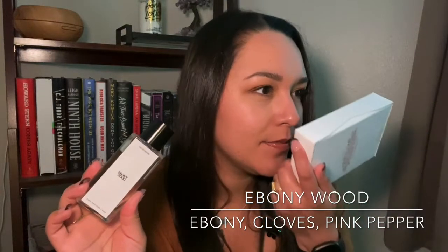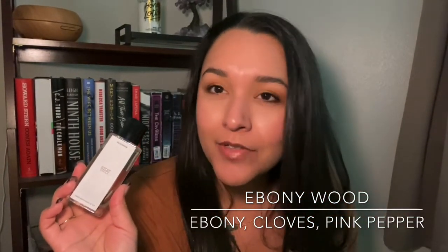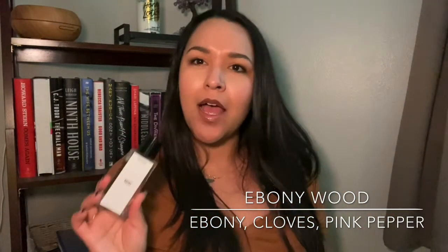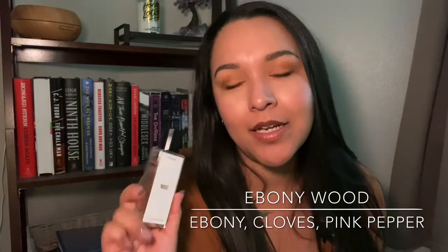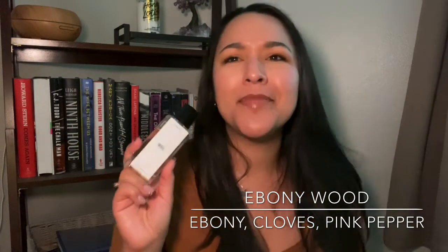Both of them I think are very unisex. Obviously my husband wears the Rose Gourmand. That one does lean a little bit sweeter, a little more edible. This one is not. This one is your typical deep wood type of scent. This one I think leans a little bit more masculine, but a woman can wear this as well.